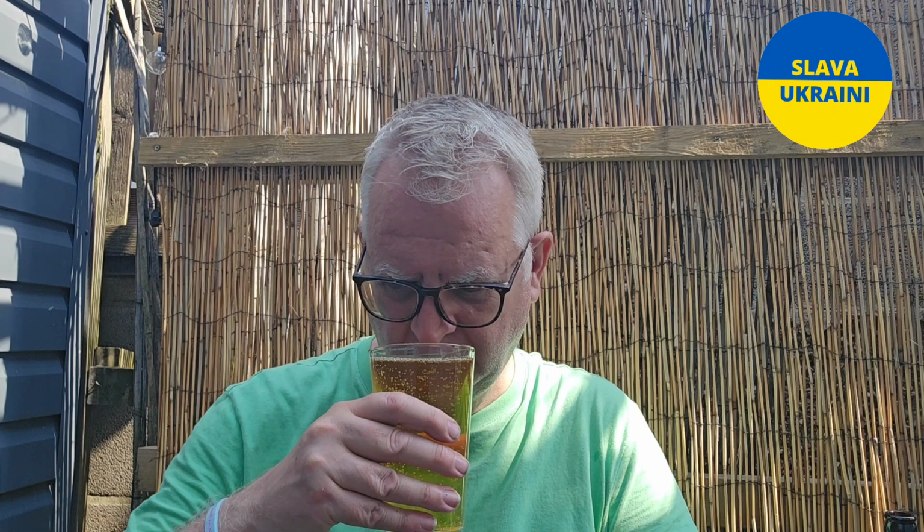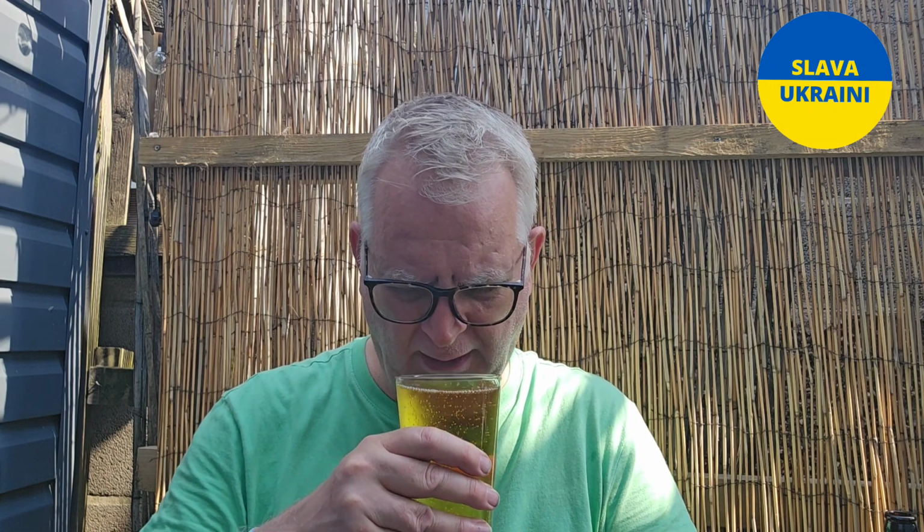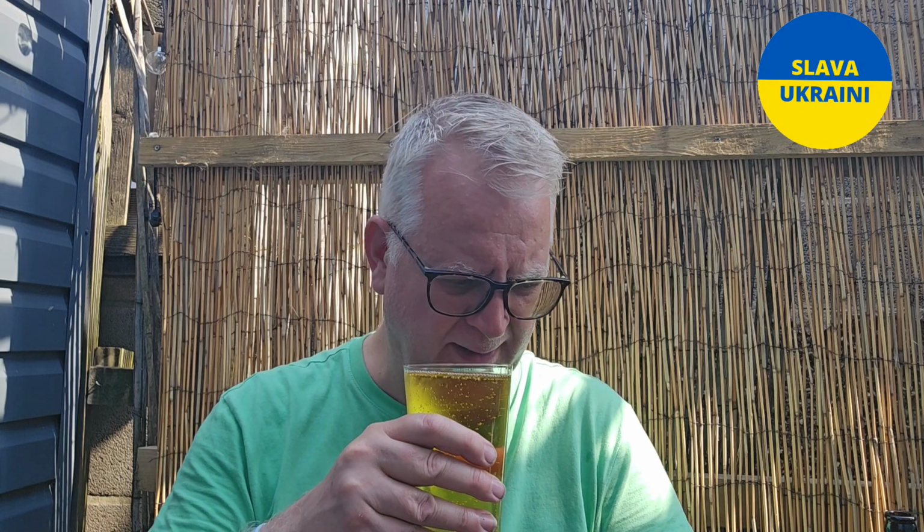Let's have a smell, shall we? Very appley. Actually smells a little bit like toffee apple. You've got sweet apple, and in there as well there's a little bit of caramel. Smells pretty decent. Let's taste, shall we?